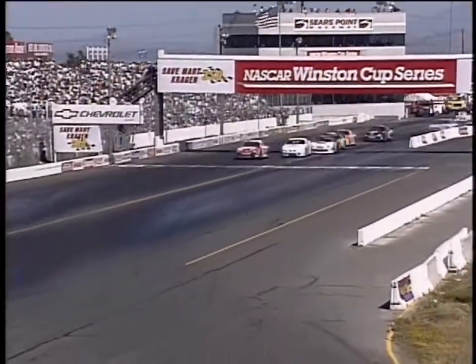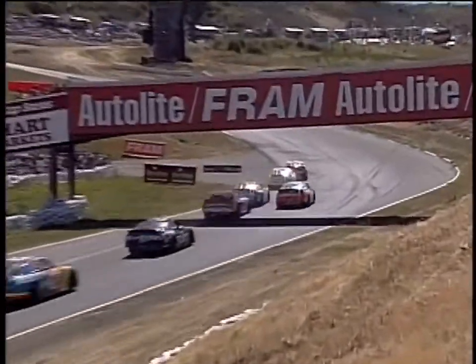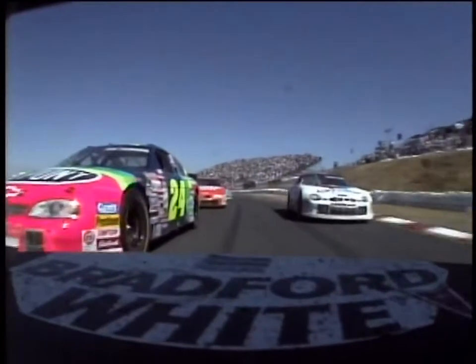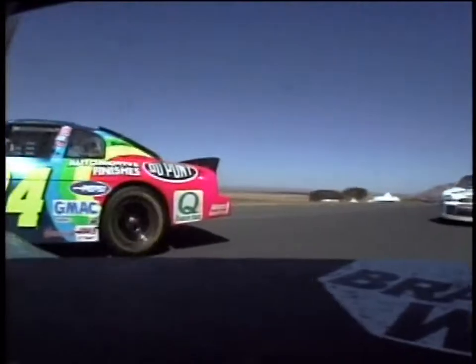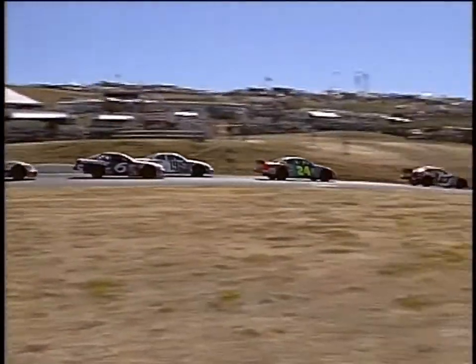At the moment, Jimmy Spencer leading, and he gets loose at the line. Now there's a battle between Jeff Gordon and Mark Martin for second position as they go up the hill. Who's going to win this little battle? It may go to Jeff Gordon because he has the inside line on that right-hander. And it looks like it will. And here goes Jeff Gordon by the Tom Hubert car, closing on the back of Jimmy Spencer. And Martin also trying to get the inside of Hubert.